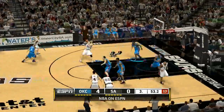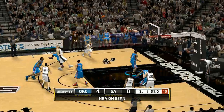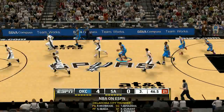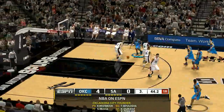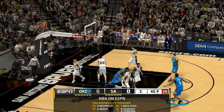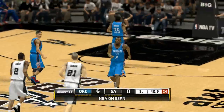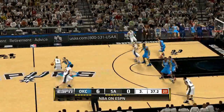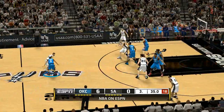Let's set the floor. Brought to you by Gatorade, all fueled up for the second half. So for Oklahoma City right now, the front line, Kevin Durant, Serge Ibaka, and Kendrick Perkins. The backcourt comprised of Russell Westbrook and Thabo Sefolosha. That's a lot of height for the defense to have to deal with. You know what, guys? I mean, especially against a guy with his touch.